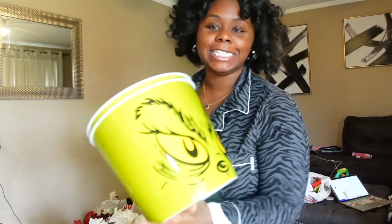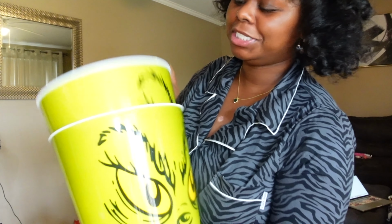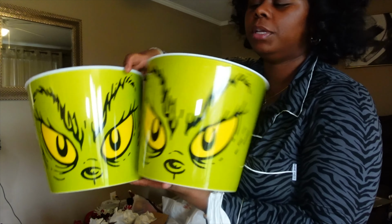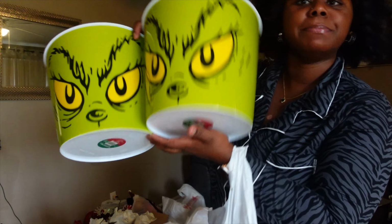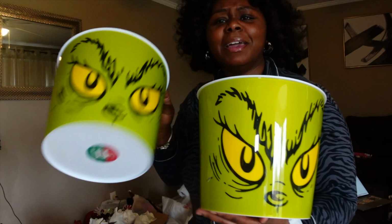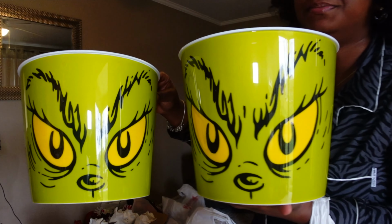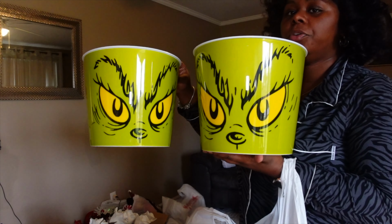So I got some more stuff from Hobby Lobby, y'all. I went crazy. So these are Grinch. I think they're calling these like popcorn buckets. I don't know, but they were super cute. I think they were only like $5 a piece, maybe like $4 a piece. And I was like, let me grab two of these and I'm gonna actually place them underneath my tree because I think that's gonna be cute, right?